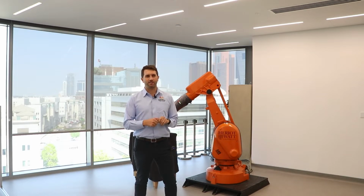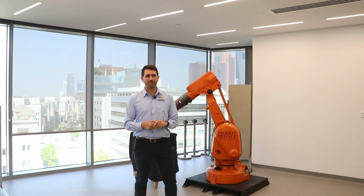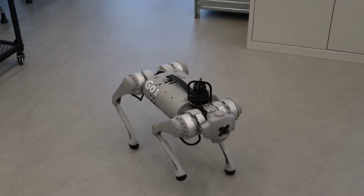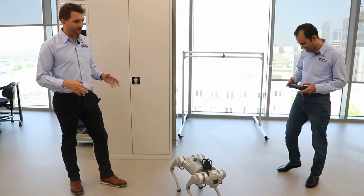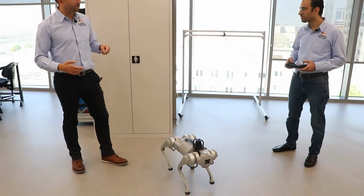But before we get into today's task, we're going to look at perhaps a little bit more futuristic, some of the future of automation, autonomous robotics, interactive systems. And I invite you to take a look at one of our robotic dogs. So this is a very clever device. Essentially, he's a bit of a character as well. As you can see, he's very nimble on his feet. He's able to move around quite well, and Mohammed here is controlling him.